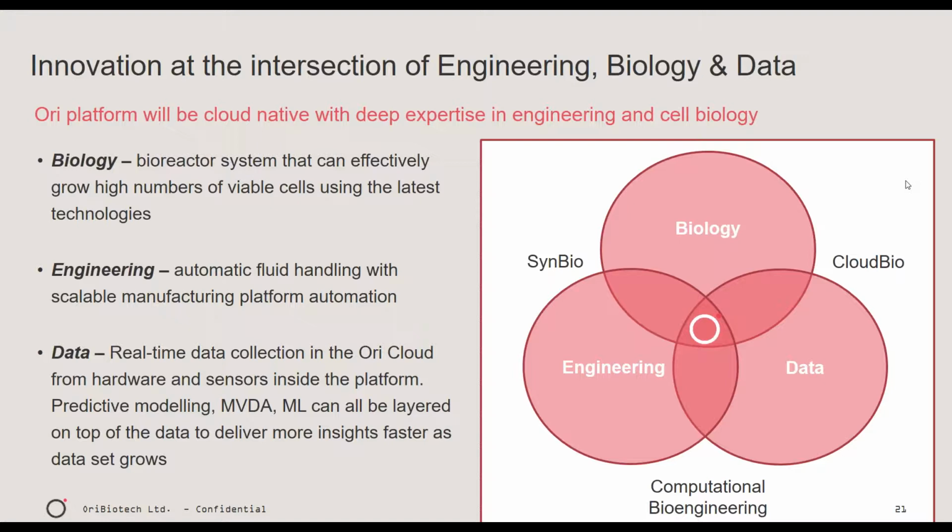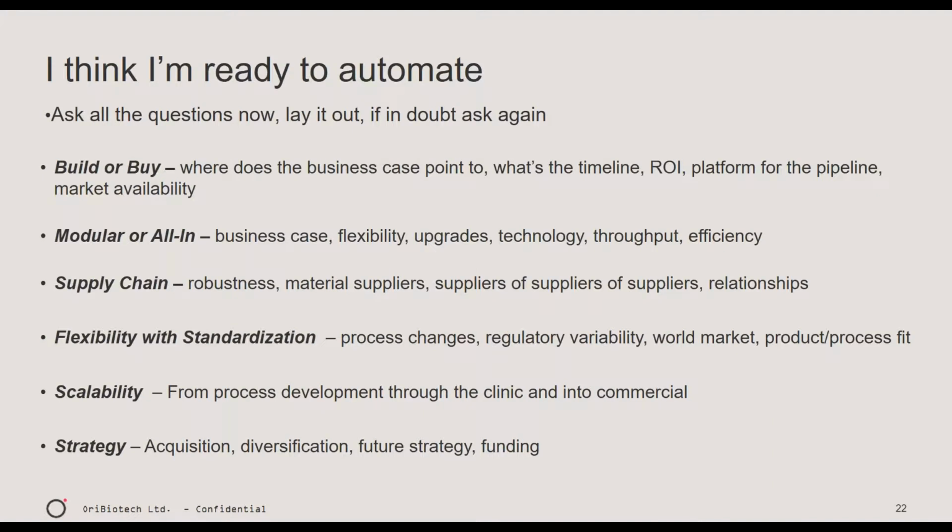So the next slide: I think I'm ready to automate, but how do I know? I think Priya mentioned QBD. That's a great backbone to start off with. Right? Do you know your CQAs? Do you know your QTPPs, your CPPs, all of these parameters? It's really hard to build technology, evaluate technology, if you don't really know what you need it to do. So that's the lowest bar, just going down that route.